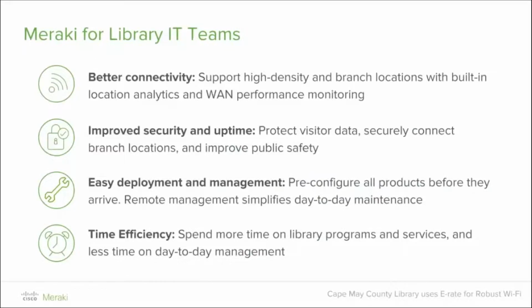The improved security and uptime. Protecting visitor data is very important. With our firewalls, we have AMP and malware protection, and securely connecting each of the branch locations, and as far as improving public safety goes, we help with that with our surveillance cameras.